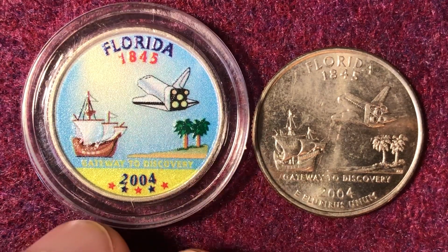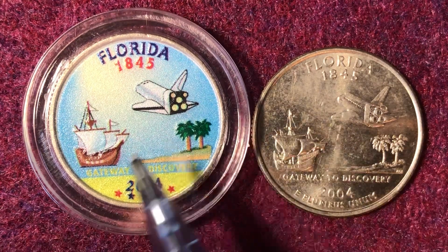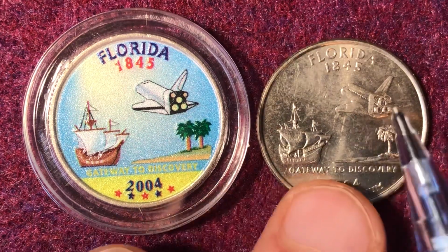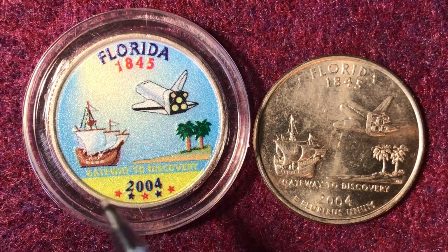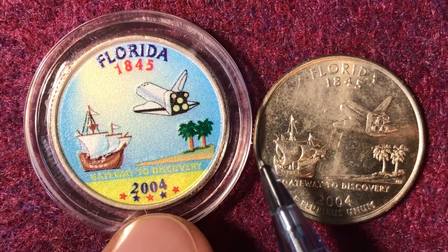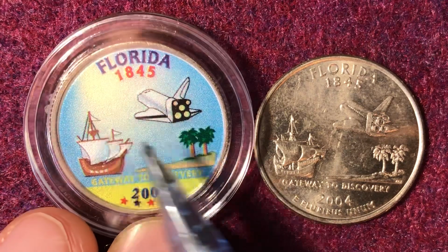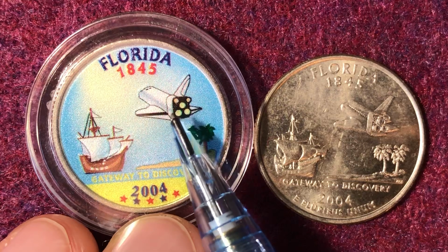What we see here on the reverse design, we see the 16th century Spanish galleon represents the state's beginning as a starting point of discovery. So Florida was one of the first areas in the country which was discovered. They didn't make any permanent settlements there, I believe. Florida is also home to the Kennedy Space Center, where this era's most important space expeditions were launched. So in this most recent era, that's where most of our space expeditions have been launched from.